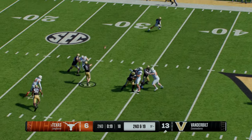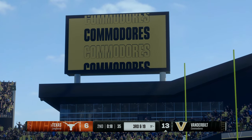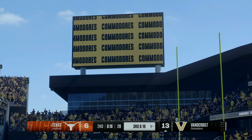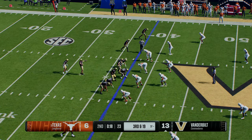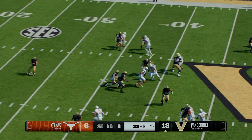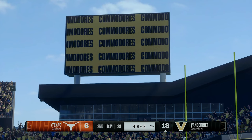Quarterback looking to connect with the receiver here. And he just throws it away there. Safe move. Had nobody open. Offense facing third down after the incompletion. Keep it on the ground. There's the handoff. Defense stops him short of the marker. So now it's fourth down. And a timeout is called to talk strategy.